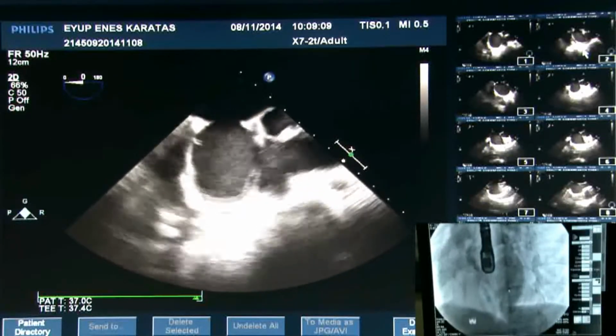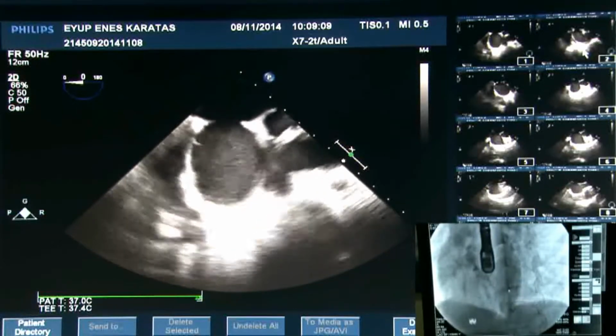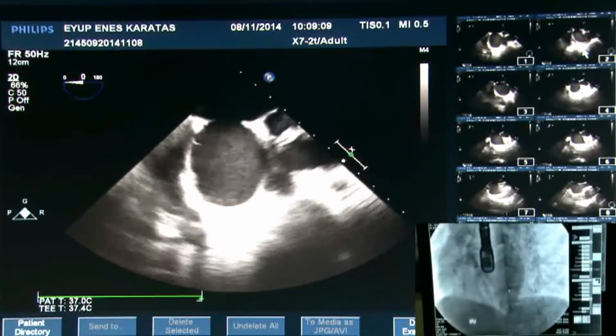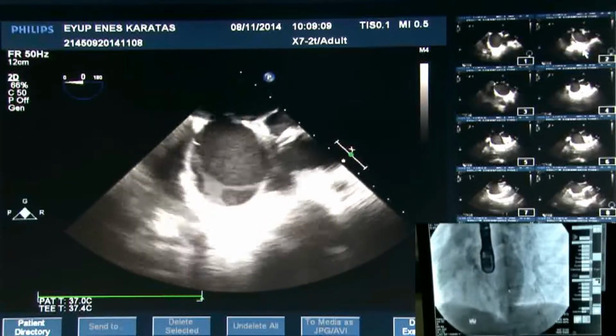As well, in our experience, sometimes by transesophageal echo you see some fluid across the heart that you don't see clearly on routine transthoracic echo. So I think this is an important piece of observation. Do you agree? Yeah, definitely. Thank you. It's a very good point.